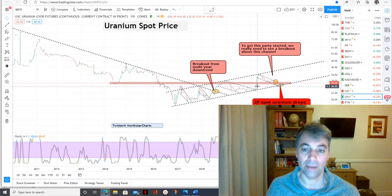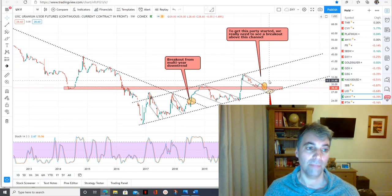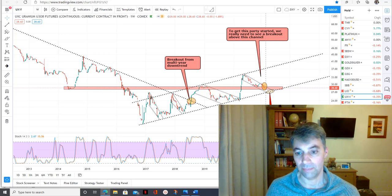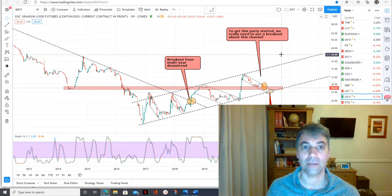So it makes me feel nervous, because without spot uranium starting to pick up in price, then the gains in the uranium miners are perhaps a little bit unsustainable. But you can see how the stochastic indicator is bottoming here, and it may well be that we see a fairly quick upturn, and I'd like to see a breakout above this resistance line here, which is somewhere around $29.50 at the moment. So if we can get above that, then we'll be targeting the upper trend line somewhere above $35, between $35 and $40 at some point in the future, and then it's a case of trying to break out above the channel, of course. And when that happens, then it really is going to be fireworks in the uranium sector. So that's where we are with uranium at the moment.